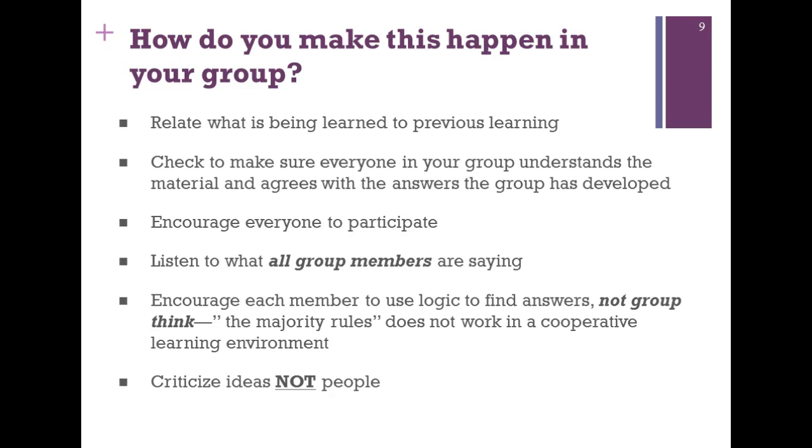You want to make sure that everybody understands the material, everybody agrees with the answers that the group has developed, so everybody's on the same page.